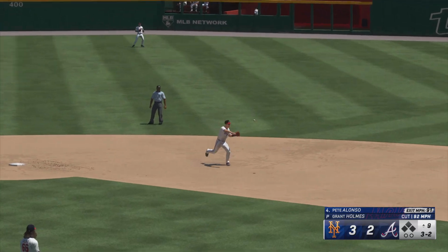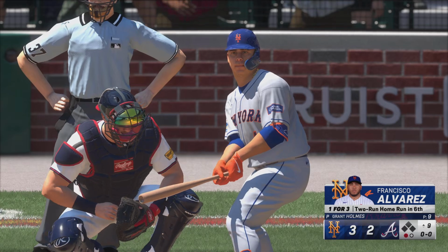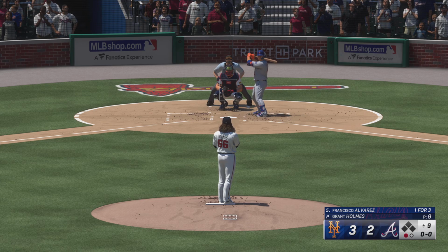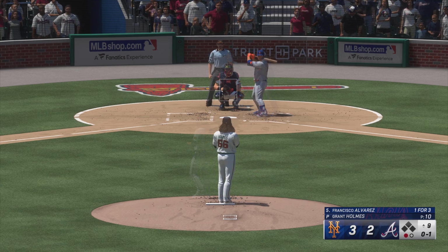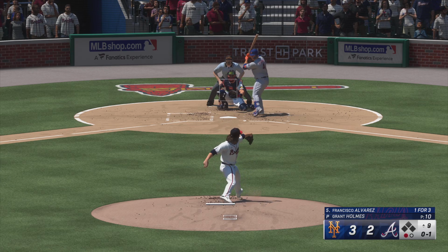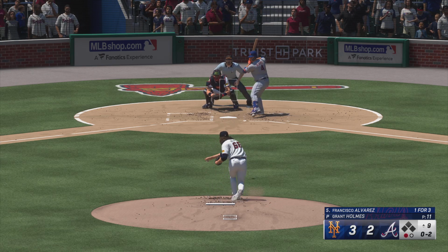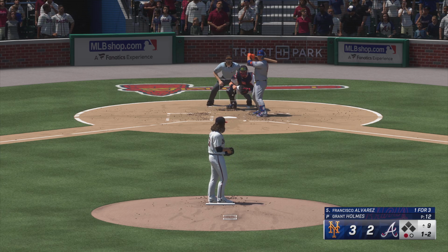Smoked on the ground, fires over to first. So it was a long battle at the plate, but they still managed to get the out. Now here is Francisco Alvarez. In there, and it's 0-1. There's a strike. Now he may have not liked either of those first two pitches or agreed with the umpire's calls, but at this point, he's going to have to bear down and be ready to hit anything close to the zone.